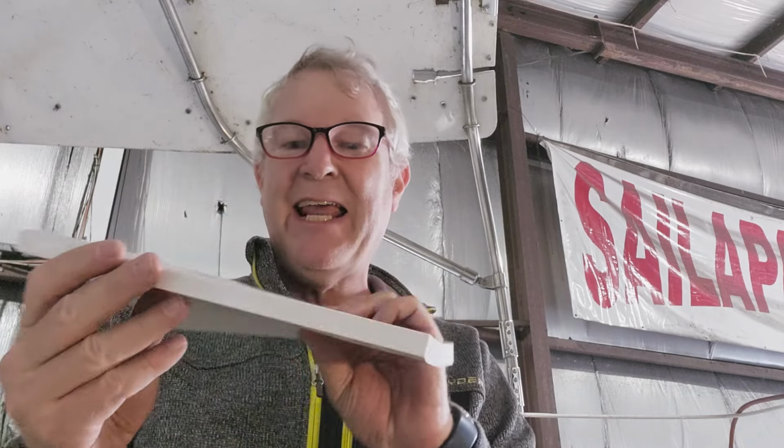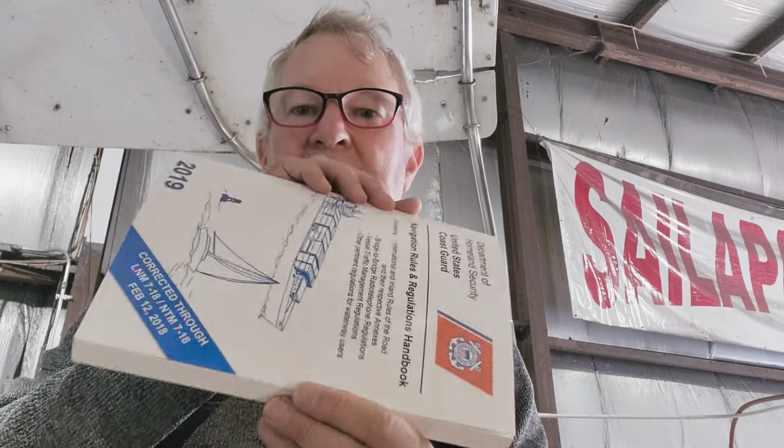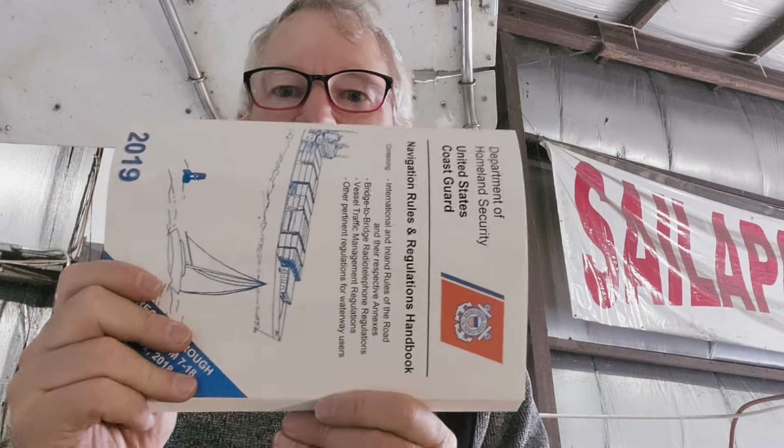All right, let's talk documents. You've got to have documents on your vessel, right? So the first thing is you've got to have a copy of the United States Coast Guard Navigation Rules and Regulations Handbook, right? This is required to be on any recreational vessel or sailboat. I've got my certificate of documentation. This has to be updated every so often. It's periodic updates. I do have that available here on my vessel.